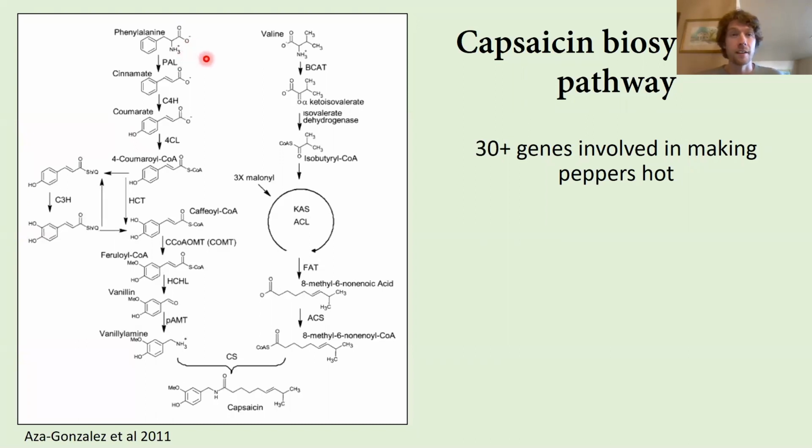And there are multiple genes that produce proteins to make that enzyme, PAL. And there's 30 plus genes involved in creation of all of these different enzymes to make that happen. So just a snapshot of how complex the action of these genes are within the organism, just to produce one compound.